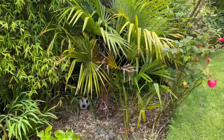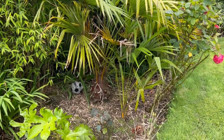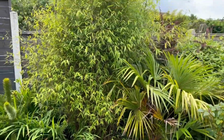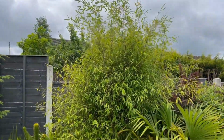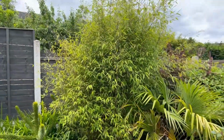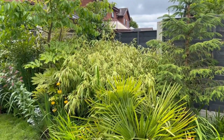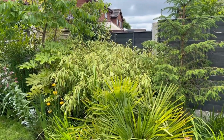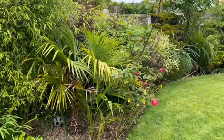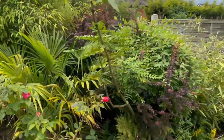There's another sort of 6 foot Trachycarpus fortunei, a smaller one next to it. Another big massive clump of bamboo. Really like that one. That one seems to be more of an upright form than the one over here, which sort of flops over. So I do quite like that one. Got Mahonia, nothing special there.